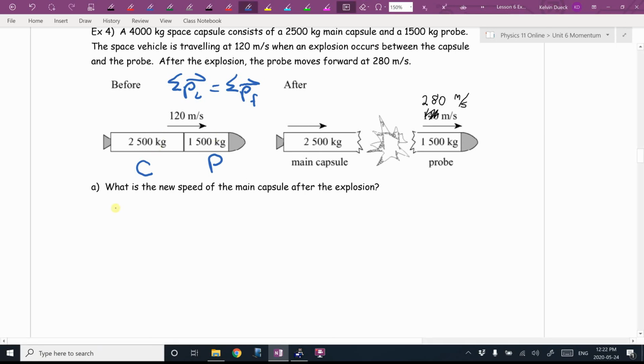So I'm going to say this. Mass of the capsule, mass of the probe, V initial. Boom, there's an explosion. And afterwards, they're both moving, but separate. So I'm going to have mass of the capsule, V of the capsule, plus mass of the probe, V of the probe. You could call these finals as well, but I don't. I think I can keep track of everything.